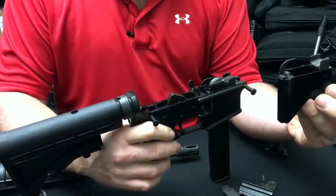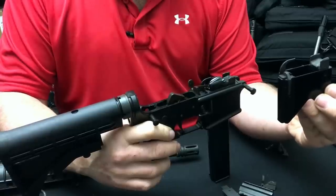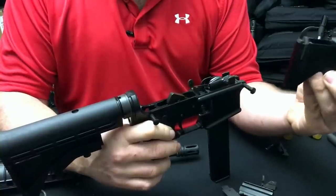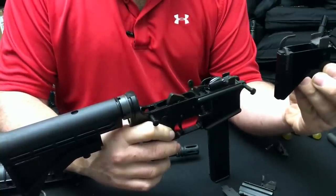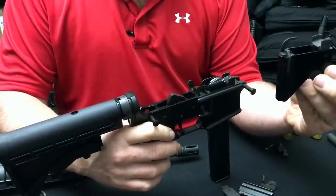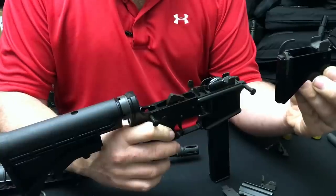Just unfortunate when it got into the hands of the public, when it went into production, that's when it became a problem. But he designed this out of his own necessity. He brought it into work at Colt, and I do believe they patented it as well. But you'll see a lot of companies now who are making the same thing.